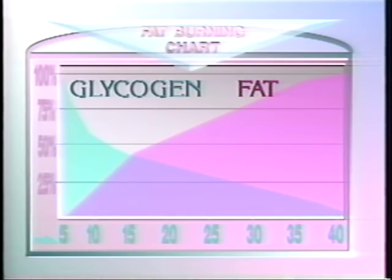As you exercise beyond that 15-minute mark, a greater percentage of your energy comes from fat deposits. By 30 minutes, you've got about 75% of your energy coming from fat. And beyond that, you start hitting the 99% fat-burning stage. In this video, you'll get over 40 minutes of fat-burning workout.